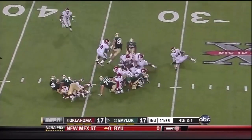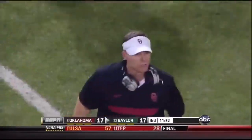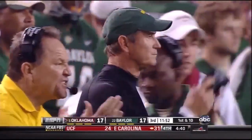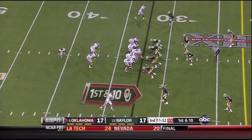Griffin, you tell me. No. I don't think so at all. That was David King stepping up. And this is a turnover on downs. How about that from David King? It's great field position for Oklahoma to take the lead here.